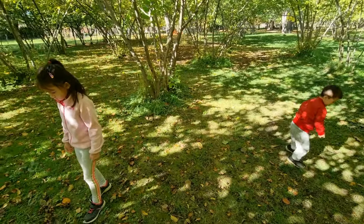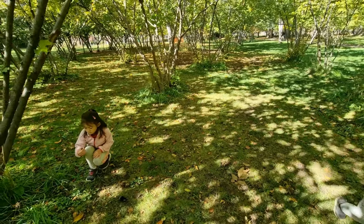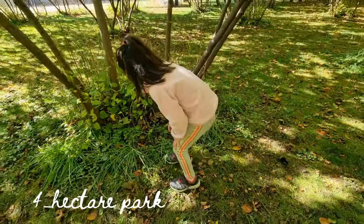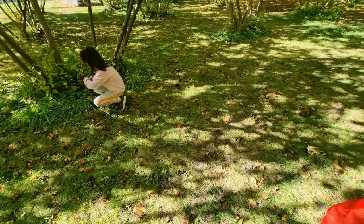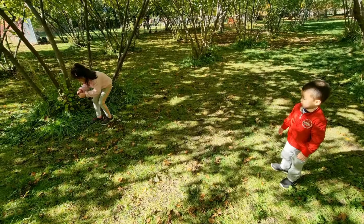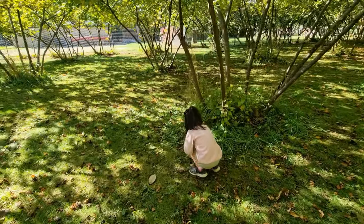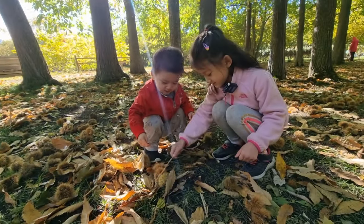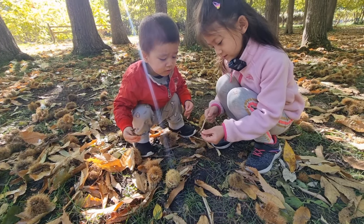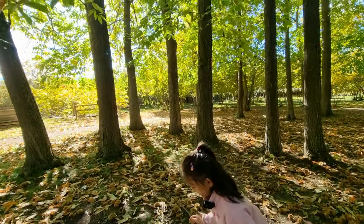We're at Gellatly Nut Farm in West Kelowna with the kids looking for nuts. You got hazelnuts and walnuts and chestnuts. Lots of different types of nuts. Did it! So they look like flower petals.